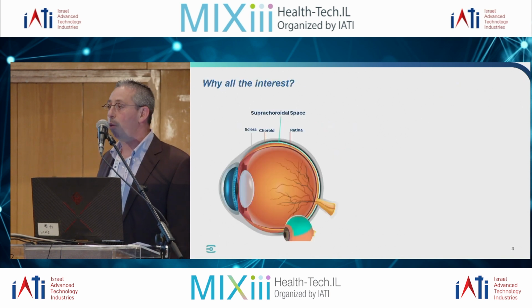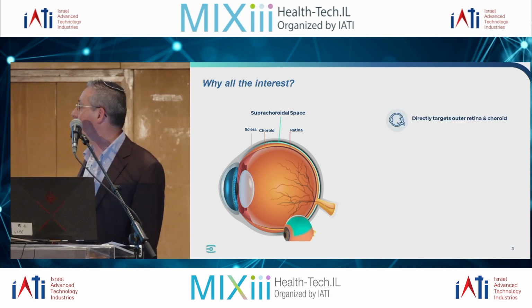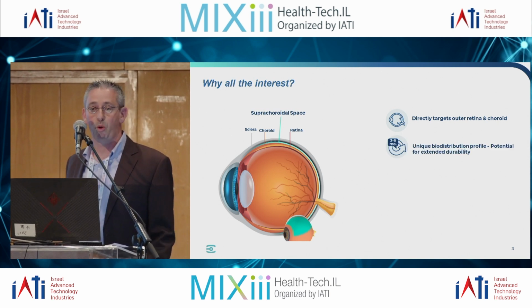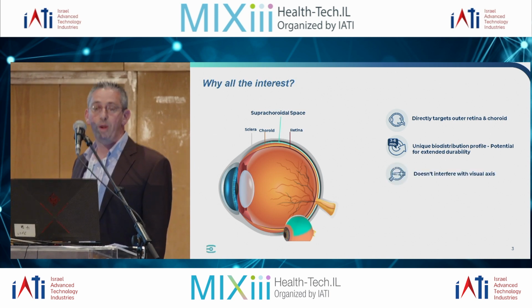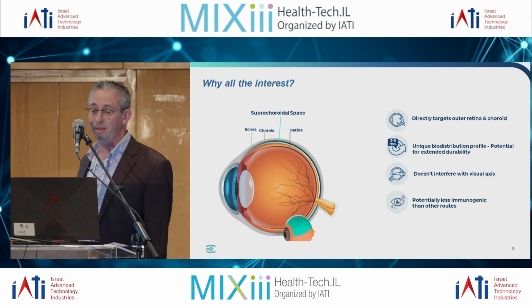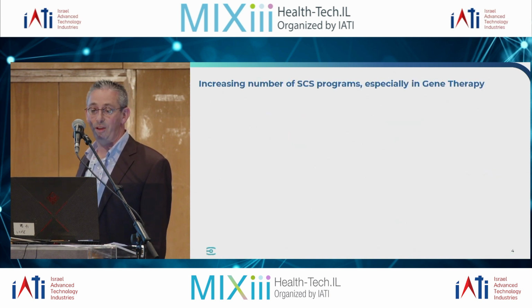Now, why is this interesting, and why has this been the focus in congresses, especially when it's discussion around gene therapy? First, delivery via this route of administration directly targets the outer retina and choroid. The unique biodistribution profile of this compartment of the eye has the potential to offer extended durability. When you inject via this route, it doesn't interfere with the visual axis. Especially when we talk about gene therapy, it has the potential to be less immunogenic than other routes of administration. And the ability to do this in a quick and simple office-based procedure has increased a lot of interest here.